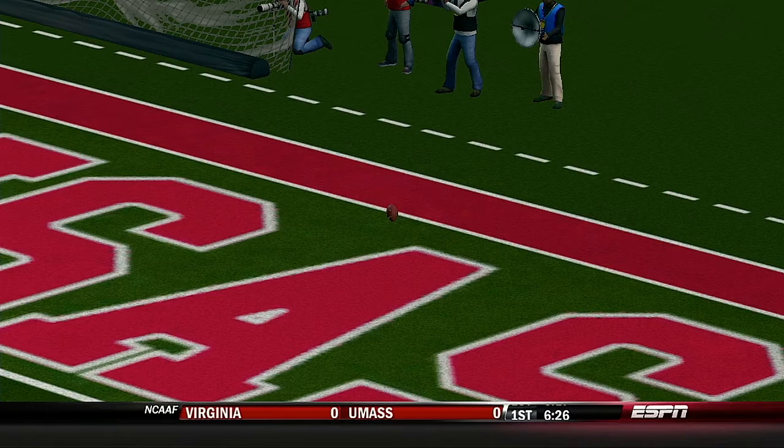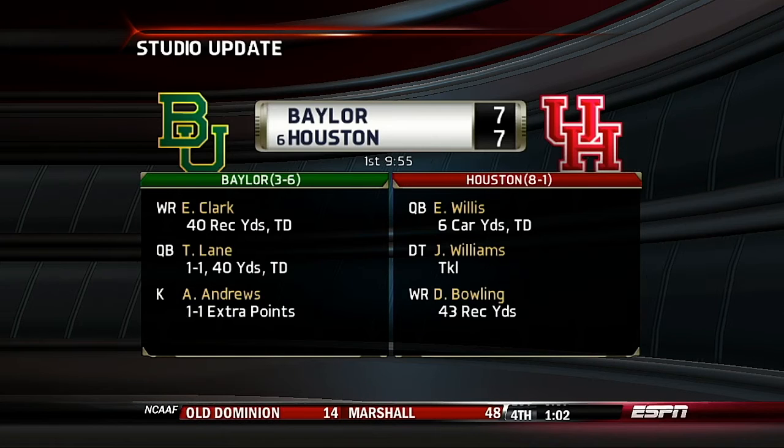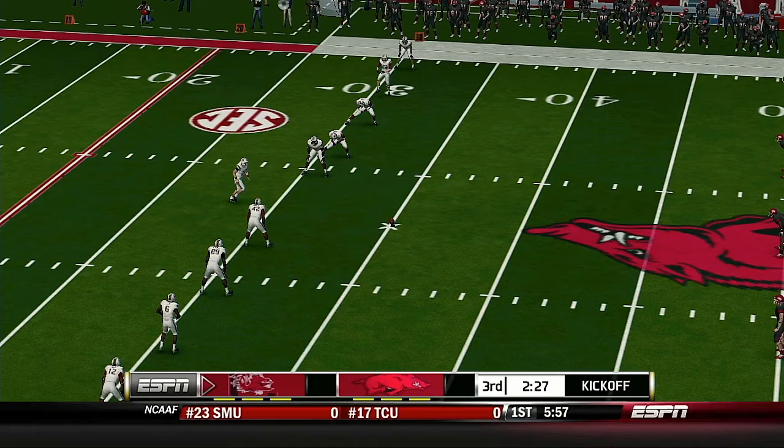Let's get an update now. Here's Reese Davis. Reese? The Cougars roll into today's game ranked number 6 in the nation. And for Houston, a win today gives them 9 wins on the season. And for Clark, he's caught one for a touchdown. And for South Carolina, they're going to need to take care of their business should that score hold up. Otherwise, there's going to be a fall in the BCS standings.